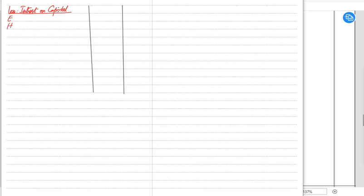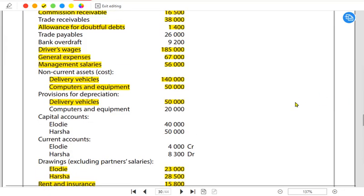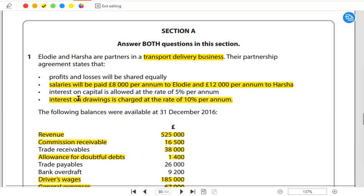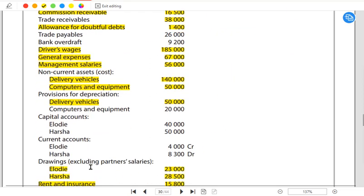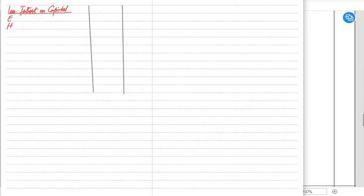So let's see, sir, how much interest on capital rate is given in the question. Interest on capital rate is given, sir, 5%. And how much capital both of these partners have invested? 40 and 50,000. Okay. So for E, we need to give interest on the 40,000 at 5%. This would be 2,000, I guess.